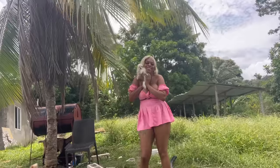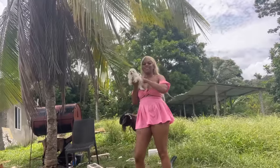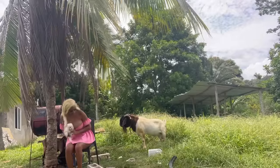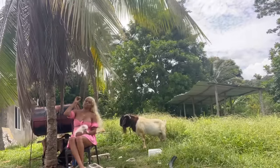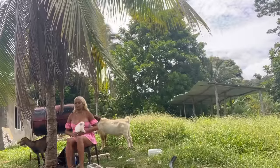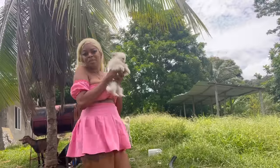To my collection. So finally we have some new Pomeranians that you're gonna love here on the farm. Woo! It's very hot today. I'm gonna dig out the trenches soon. Come along with me.